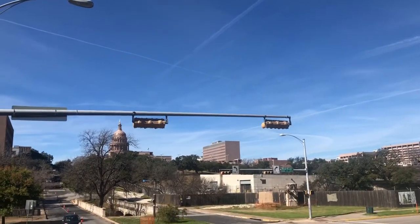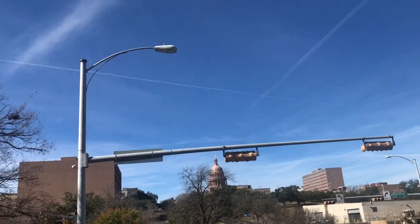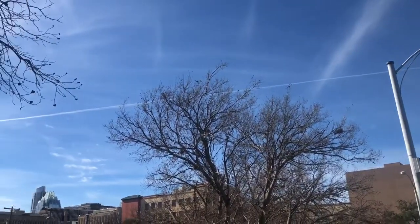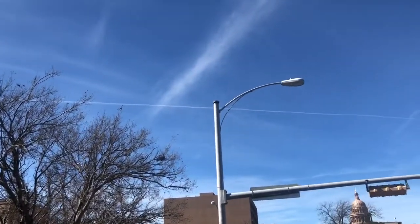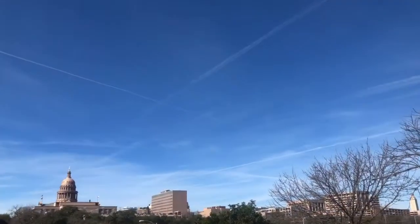This slowly rotating Earth. People say, oh, it's spinning. Well, it's rotating 360 degrees in 24 hours. So there, what I'm showing there is another contrail that's going perpendicular to that first one.